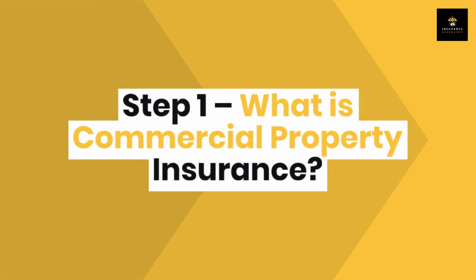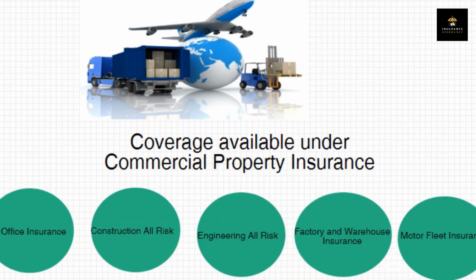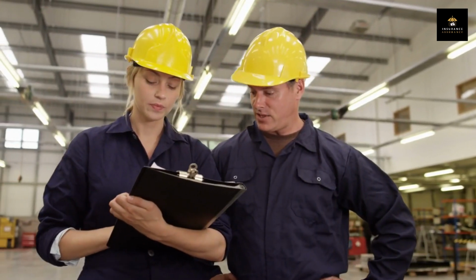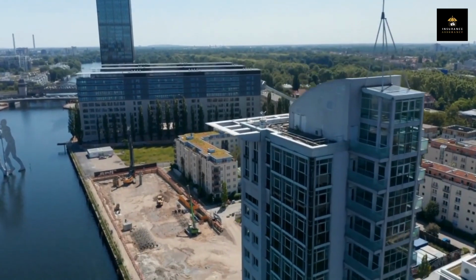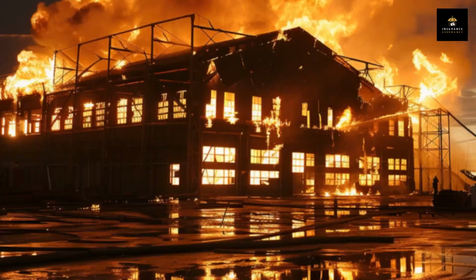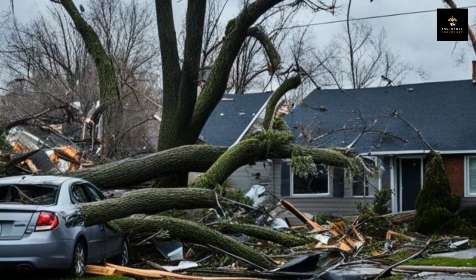Step 1. What is commercial property insurance? Alright, so let's start with the basics. What exactly is commercial property insurance? Commercial property insurance is a type of coverage that helps protect the physical assets of your business, like your building, inventory, equipment, and furniture. It's your financial safety net if something like fire, water damage, windstorms, or vandalism occurs.